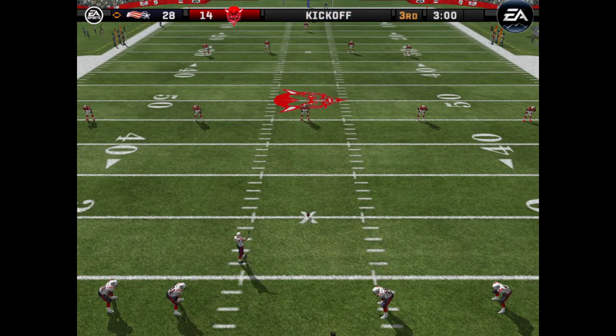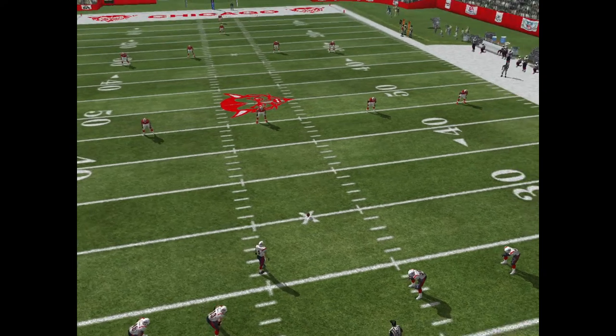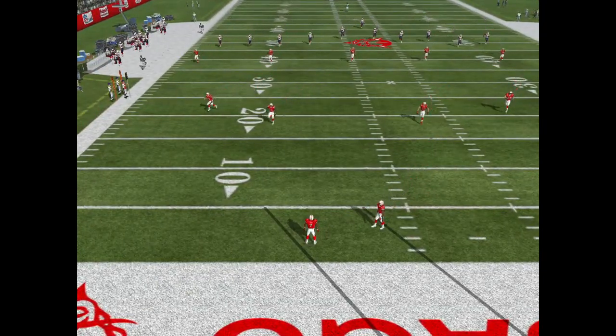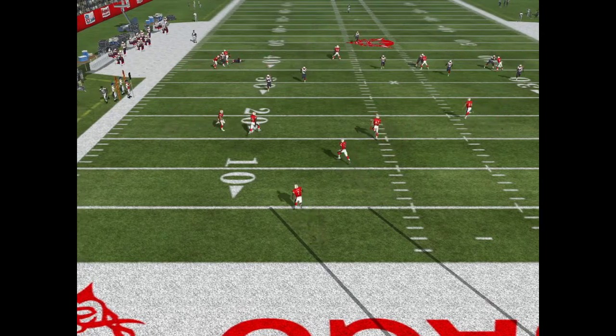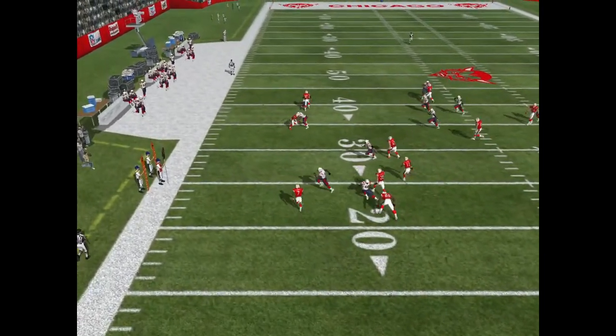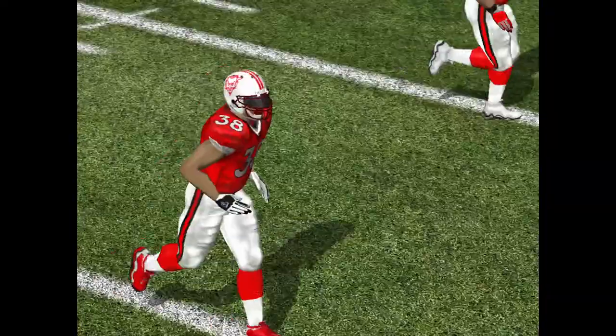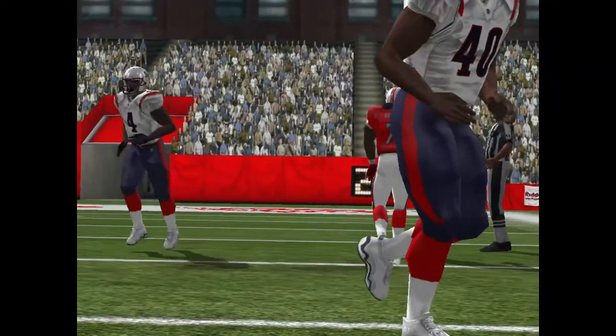Number five is just about ready to kick this one away. Booming kick downfield. From the 2-yard line. Been a rough start to this game, but they still have enough time to turn it around.